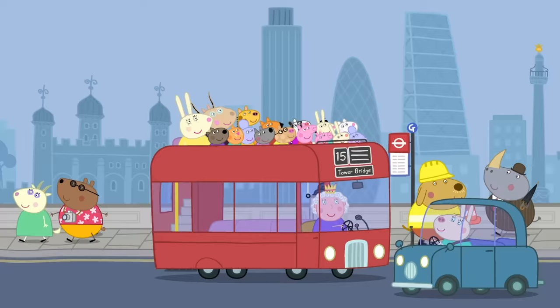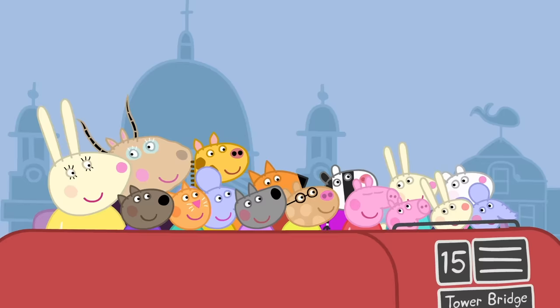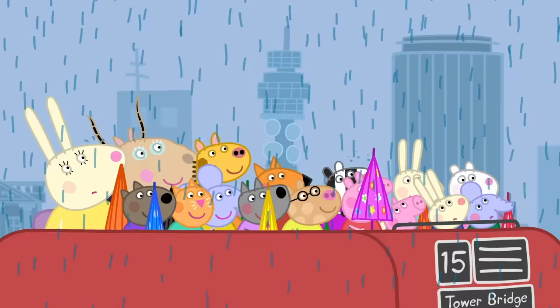Are you enjoying your tour, children? Yes! Open-top buses are the best. Why aren't all buses open like this one? It is raining. Ah, yes. That's why all buses aren't open like this one. Children, open your umbrellas. It is very important to take an umbrella when you visit London.